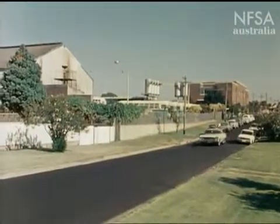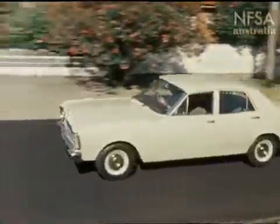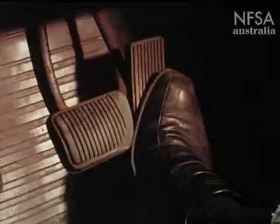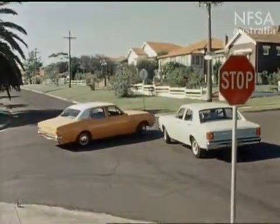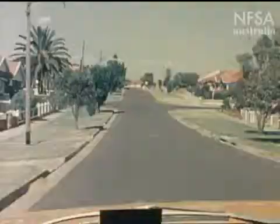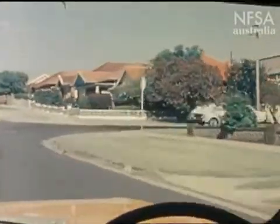Another dangerous situation can occur when a car approaches a stop sign but does not stop. The driver glances right, sees he has a clear run, accelerates, and... Let's put ourselves in the other driver's seat. He sees the other car and knows he must give way, but he also knows there's a stop sign at the intersection, which he assumes will be obeyed.